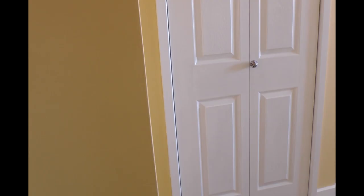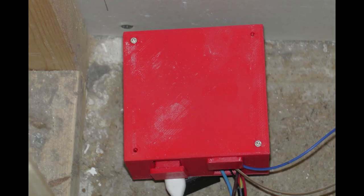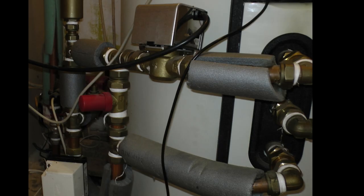This cupboard houses my unvented hot water cylinder with all its associated valves and pipework and so forth. So yet another project box with yet another one of these Node MCU ESP32 type things. So it's also connected to the limit switches that are on the motorized valves.